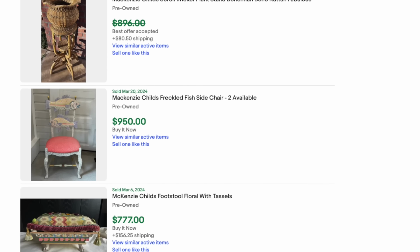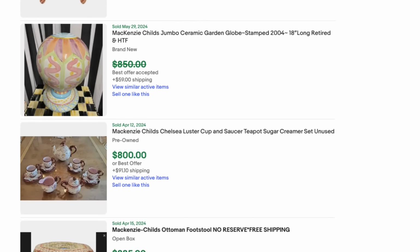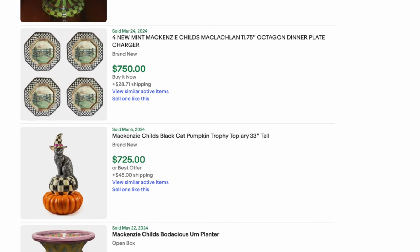But I knew nothing about this brand, Mackenzie Childs. My wife got excited when she saw it, and she said, oh, rich people collect this stuff. And she is absolutely right. Take a look at all of these other items on eBay that have sold recently from the same brand. All this stuff I probably would have just passed on if I saw it sitting at a garage sale or at a thrift store. But luckily my wife knows the brand and knows to keep an eye out for it. It's just some crazy prices.